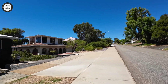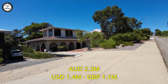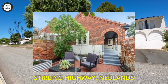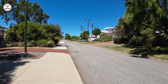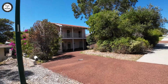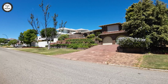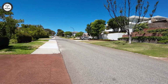Okay, the next suburb is Nedlands, and with a median house price of 2.3 million in Nedlands, someone nabbed a bargain with their $840,000 purchase of this home along Stirling Highway. Now, remember, Stirling Highway is quite a busy road, so if you like all that noise and that, then 840,000 probably is a bargain over there in Nedlands. The 1950s built 2-bedroom, 1-bathroom home has changed hands frequently, maybe because of all the car noise over there. Selling 9 times in the past, so yeah, that house in Nedlands sold quite a bit.